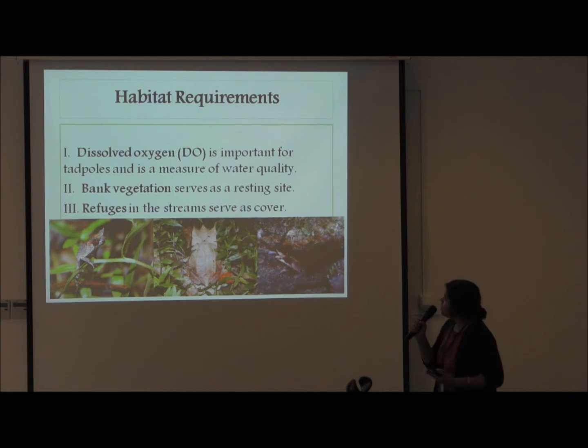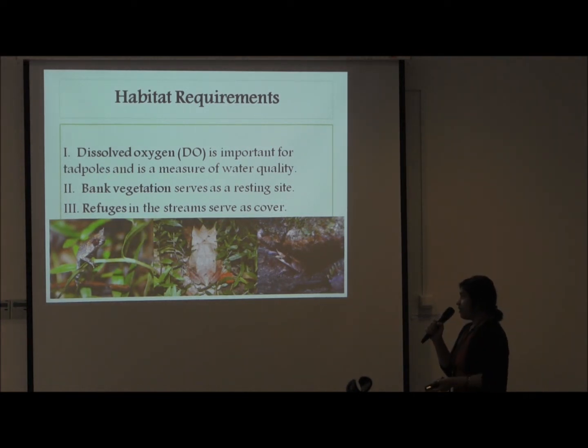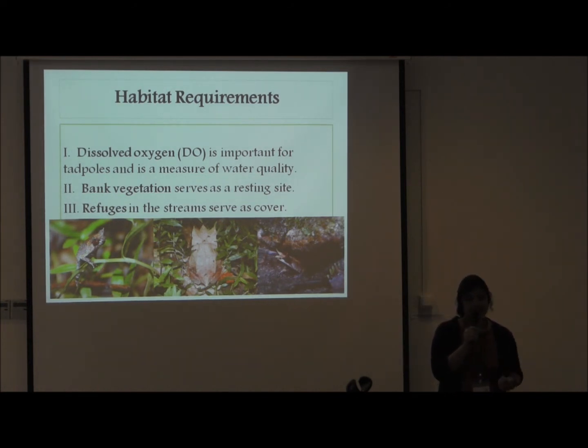Why is that so? So I'm postulating that dissolved oxygen is important for the tadpoles, because one of the things that I realized when I was contacting frog breeders is that they told me water quality is actually more important for the tadpoles rather than whether it gets to eat or not. As for bank vegetation, in general, for most frogs, it acts as a calling site or a resting site, and that is no different for Megophrys. Finally, refuges in the stream serve the same purpose that bank vegetation does as well.